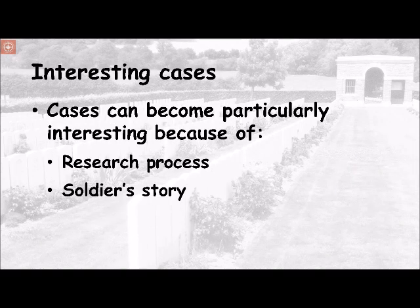So just before I finish up, I wanted to talk to you about just a few interesting cases because we all get hooked into these stories. Cases can be particularly interesting for two reasons. One is because of the research process, because it was something that was challenging or that we learned from, or because of the soldier's story itself. So I'm just going to mention a couple to you, and if you want, you can look the details up on the website.